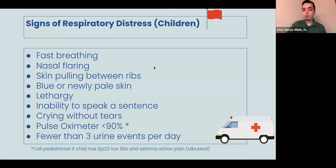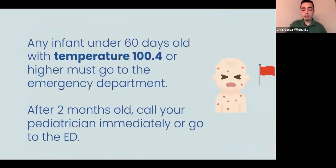So these are some of the red flag signs. A lot of this is not easy to identify unless you've seen it before. So we're gonna take a look at some visuals in a second so that you'll retain what these look like. So when you see them in real life, you'll be able to identify them.